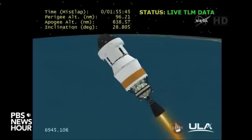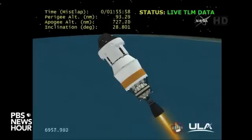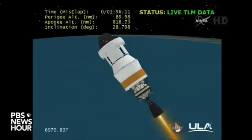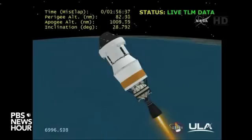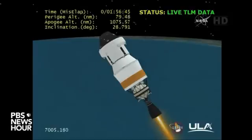1 minute 55 seconds. 1 hour 55 minutes 53 seconds into the flight. About 4 minutes remaining in the burn. Continuing to look good. Chamber pressure's holding right where we want them to be. Good engine control. About 3 minutes 45 seconds remaining in the burn. Still looking good. Chamber pressure is holding. Good engine control. Very stable burn.